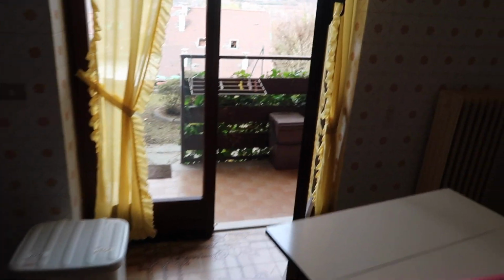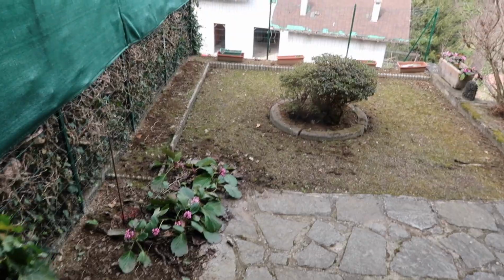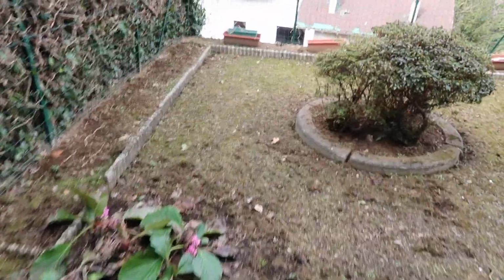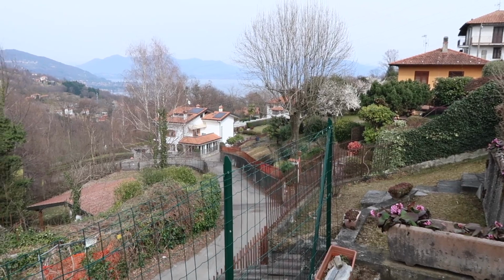And this is the garden. Big rubbish. The garden needs a renovation as well, because there's so much to change, guys. It's so much to change. I can't stop watching this view. Amazing.